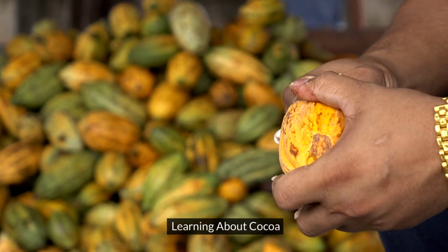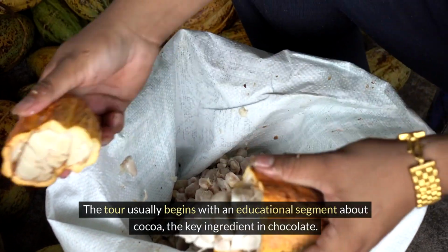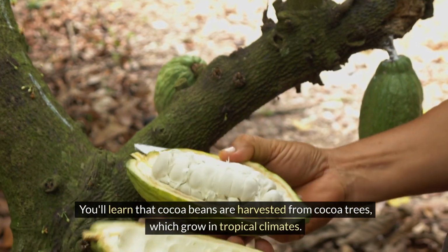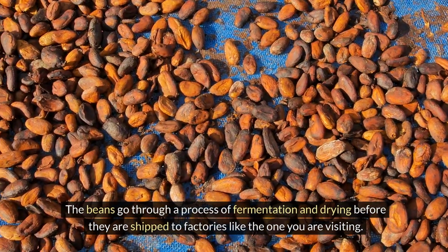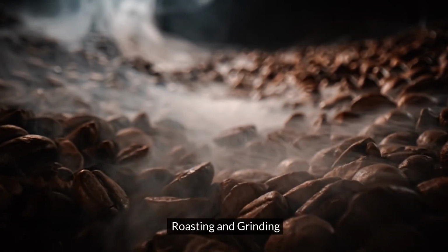Learning about cocoa. The tour usually begins with an educational segment about cocoa, the key ingredient in chocolate. You'll learn that cocoa beans are harvested from cocoa trees, which grow in tropical climates. The beans go through a process of fermentation and drying before they are shipped to factories like the one you are visiting.